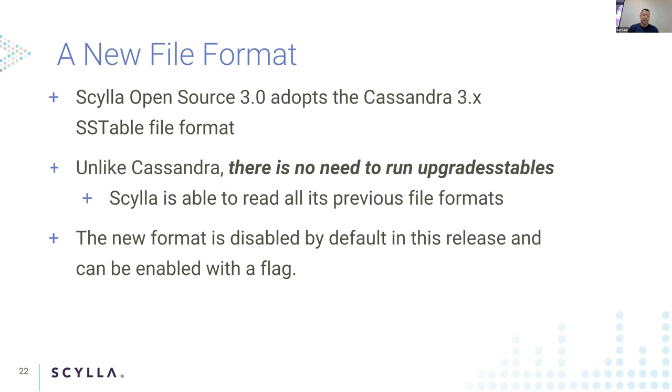We are still conservative, and although it's generally available, we wanted only users that are interested in it to need to take some action and enable it explicitly by turning a flag. It's just to be on the safe side. But the next release will flip the flag and it will be enabled for everyone by default.